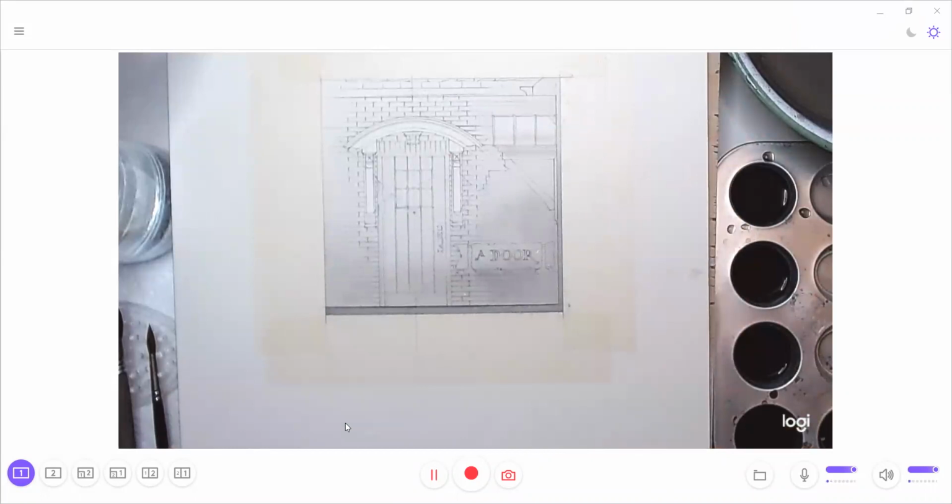Okay, do you have thoughts on using liquid masking fluid? Yeah, I do. And I use it occasionally. Liquid Frisket is sometimes what it's called too. The one that's Winsor Newton. I've got it right here.